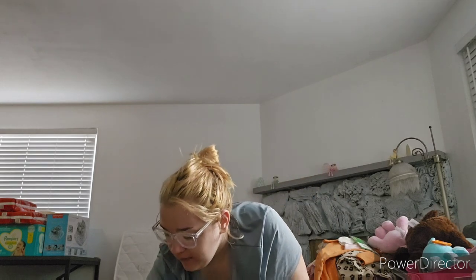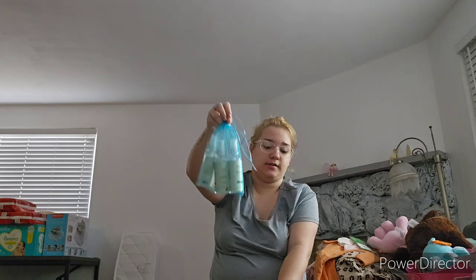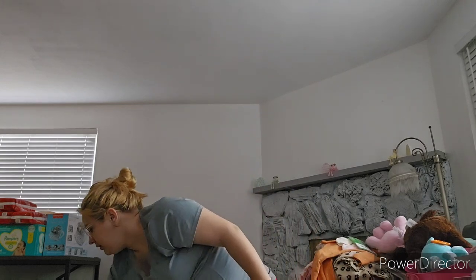And then I have some Frida Mom Vicks VapoRub and wipes. And I have the Frida Mom nose sucker with all the little attachments. I got a thermometer, two things of Aquaphor, and some natural spray-on hand sanitizer. Keep those bugs away.